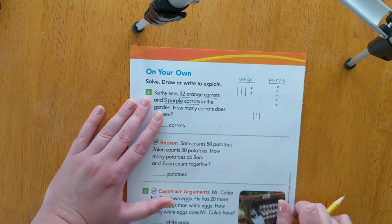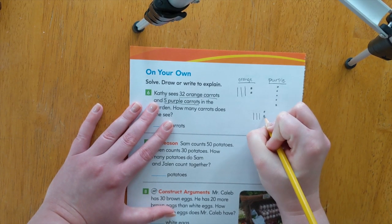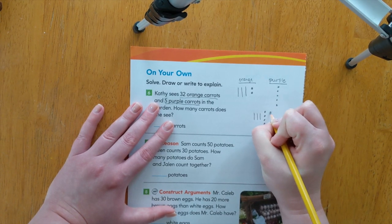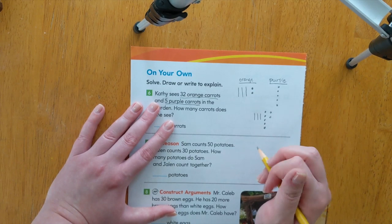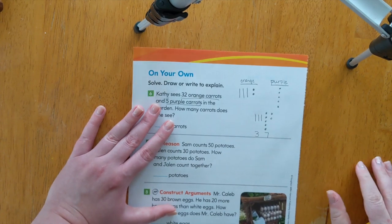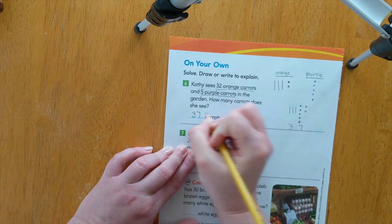I know that 2 plus 5 is 7. 1, 2, 3, 4, 5, 6, 7. So all together, Kathy sees 37 carrots.